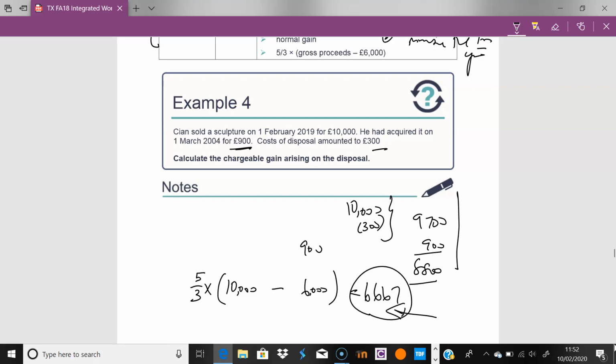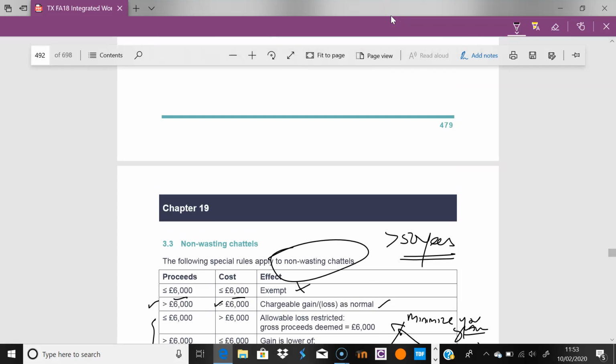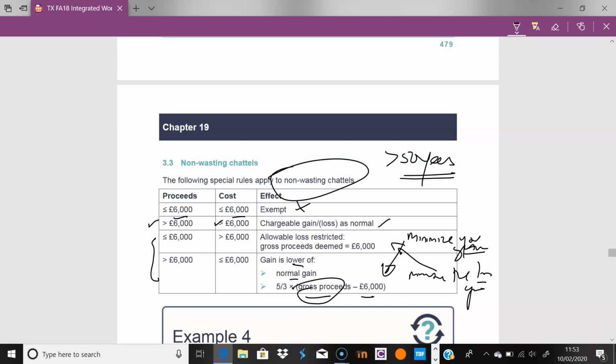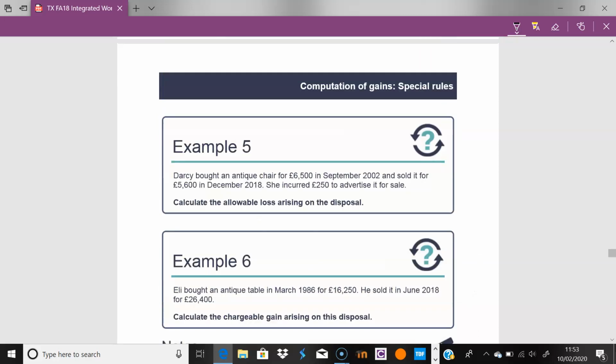Remember this, what I was saying here is the gross proceeds minus 6,000. So those are your gross proceeds. Deduct the 6,000 multiplied by 5/3. So that is the chargeable gain that we will be looking at, right? Because we're trying to minimize that gain so that you don't pay as much tax, you can see here it is the lower of normal gain and the 5/3 times that. So again, just a bit of practice, I'm sure you'll pick that up.